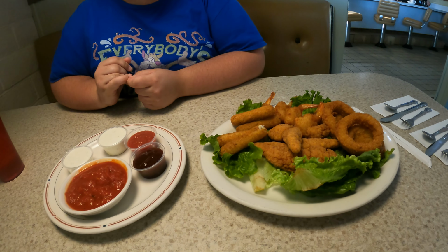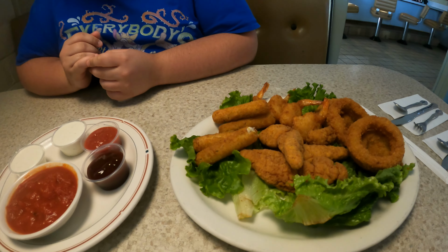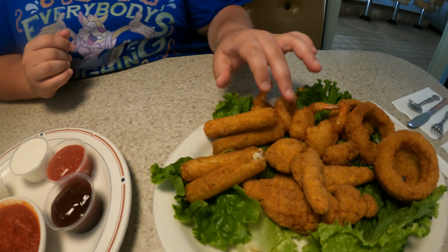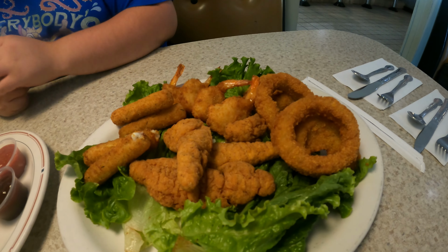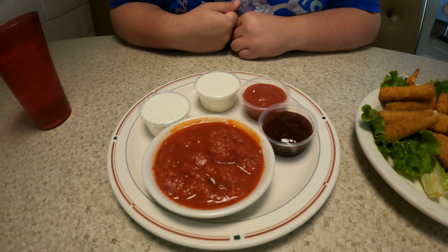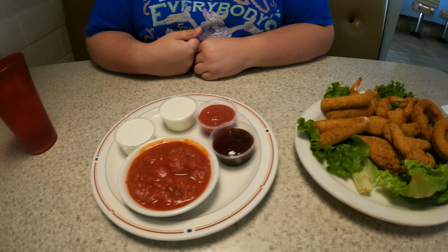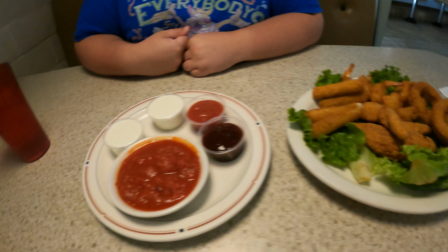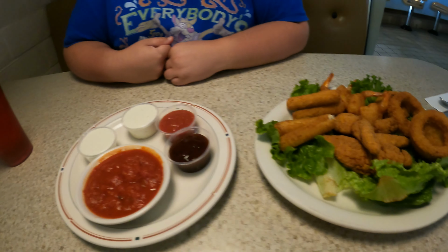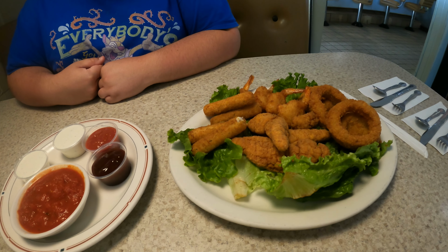So here we have our monster platter. We got a sampler of all the other appetizers. What do we got? We got chicken strips, fried shrimp, mozzarella sticks, and onion rings. We got all the different sauces too. They really came out. We thought we were just gonna get a nice little platter of appetizers, and you got a huge plate of sauces to boot. So we're gonna dig into this and then we'll be right back with you.